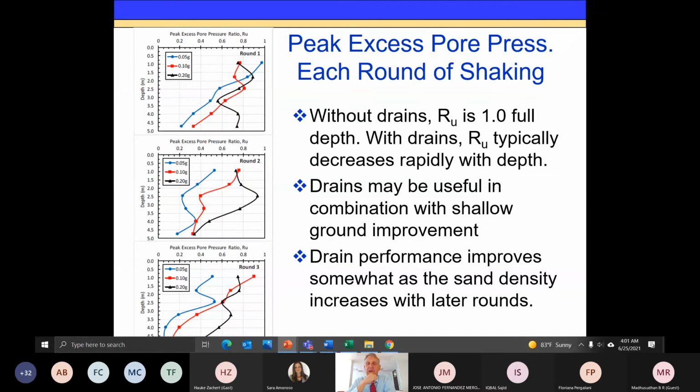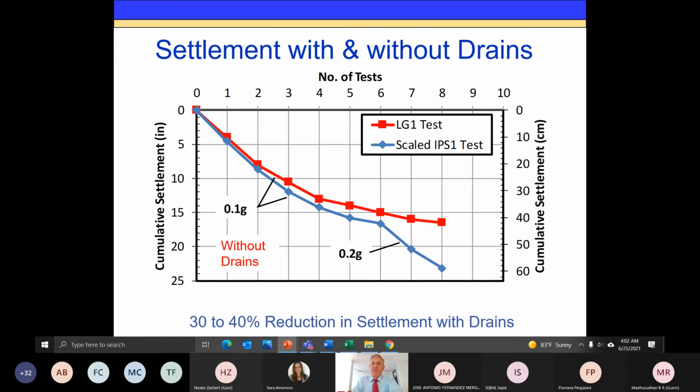The peak excess pore pressure is also shown here for each round of testing. You can see that with each round of testing we're seeing a rapid decrease in pore pressure ratio with depth. We're seeing better reduction in pore pressure with depth than at the ground surface. So it may make sense to do a combination of some shallow ground improvement technique near the surface and drains deeper down. The drain performance improves somewhat as the sand density increases with the later rounds.